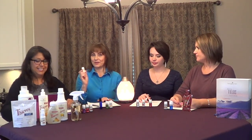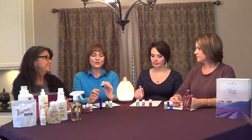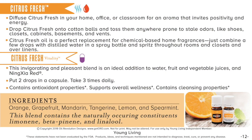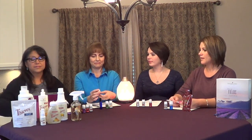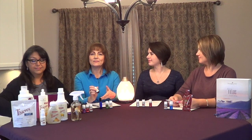The other thing that will help us stay above the wellness line is Citrus Fresh, another favorite of mine. You can use this to neutralize odors. You were talking about the toxic dryer sheets. You can put this on the wool dryer balls and throw them in your laundry as well. It freshens the laundry. You can put it in a spray for the air. It has a very light citrus smell. I think it also has spearmint in there, if I'm not mistaken. But my favorite way is to put it in my water.